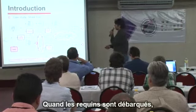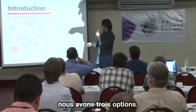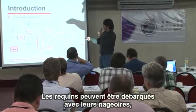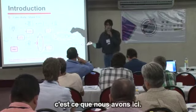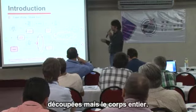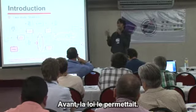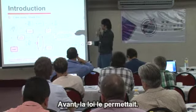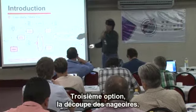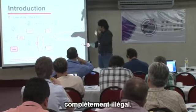Okay, so once the shark fishery lands, we have three options. The sharks can be landed with the fins attached, which is what we expect here. Landing with the fins detached but with the body together is something our old legislation permitted. The industry is requiring it, but now it's forbidden. Or finning, okay? That is completely forbidden here, completely illegal.